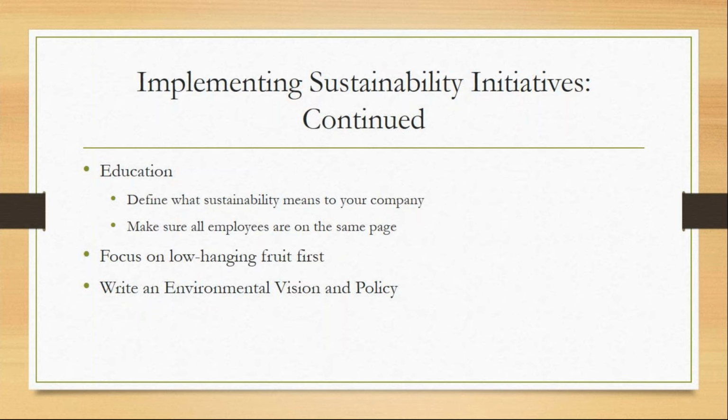Write an environmental vision and policy statement. And this, we've talked about that before. Put it on your website, make sure your customers see it, make sure everyone in the organization sees it, and they understand that it's an important part of operations now. It's more than just words, it's the action behind it, it's the intention behind it. Like I said, it's in the DNA of the company.